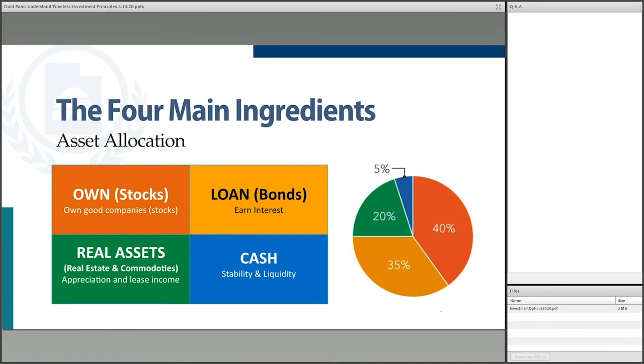So I want to focus in on the four main ingredients of investing. And a lot of you hear these. I'm going to try and stay away from buzzwords for the most part. I don't even like using the term asset allocation, but it's what it is. So it's just don't put all your eggs in one basket. And not even just don't put all your eggs in one basket, have a few different baskets, is what I would say. So let's take our 30,000 foot view.